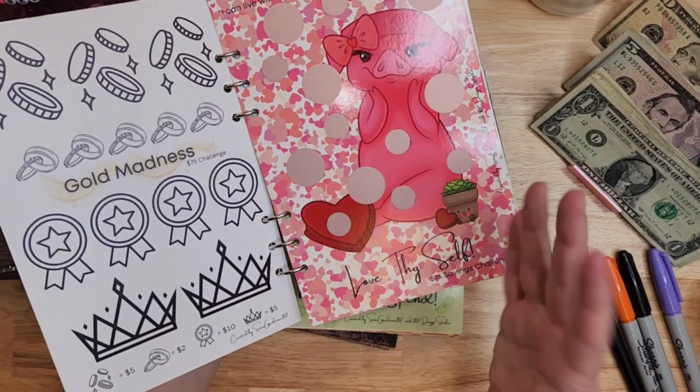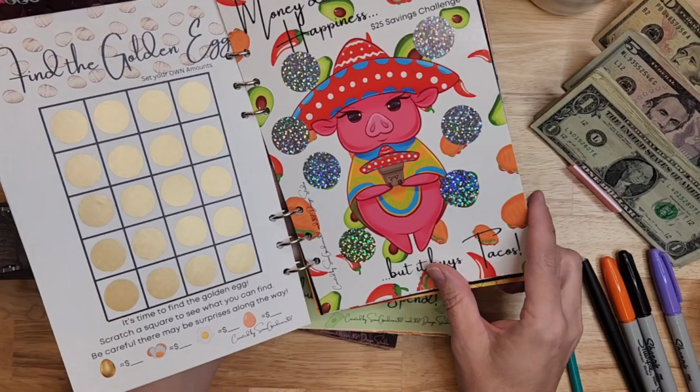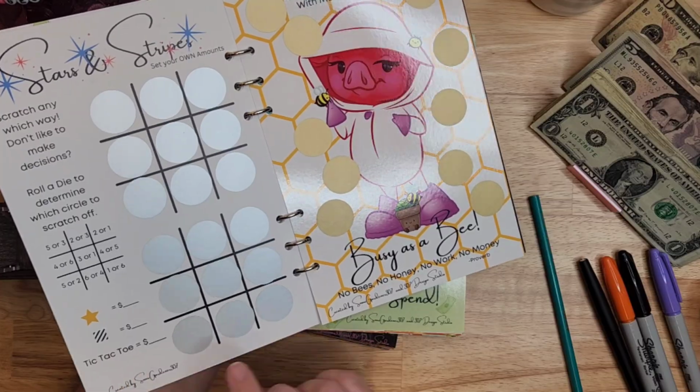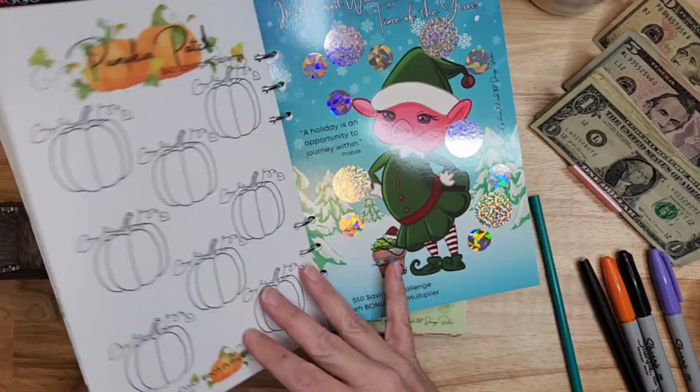So you guys can see here, we've also got a variety of sticker sizes. I changed things up a little bit. And then I fixed mistakes that I had. And so like here, this used to say a bingo. It's now a tic-tac-toe, which is what it was supposed to be. And then the biggest change is all the way at the back.